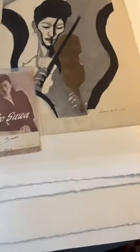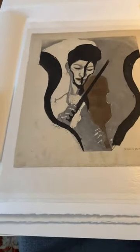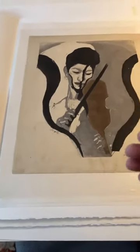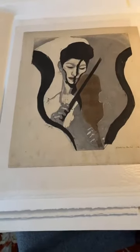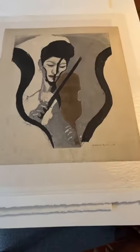So this is yet another Onchi work that's very, very important. A conversation about 20th century female figures can't be had without mentioning Onchi's portrait of Suwa. It's one of his most important designs. It's an important 20th century portrait.